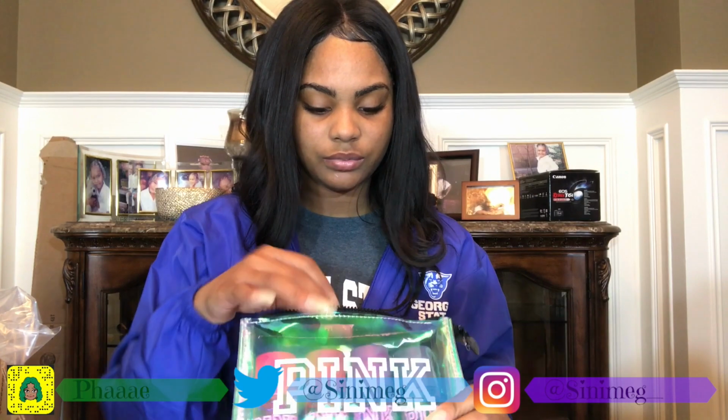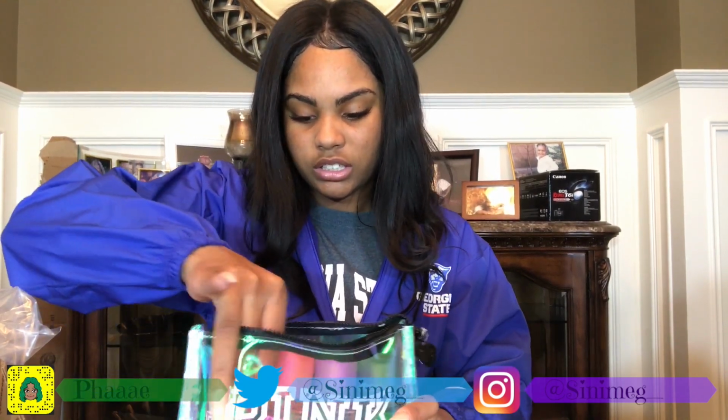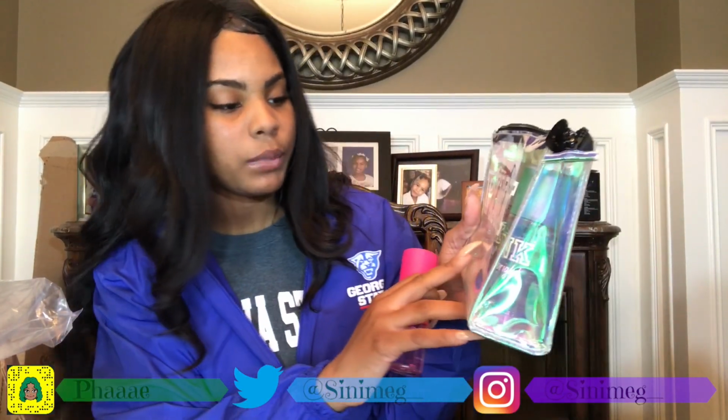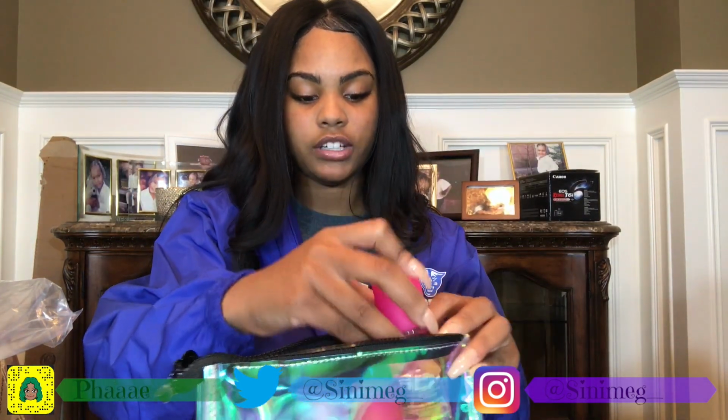Like, what's going on? So, these are the mini versions of them. Okay, so this is a mini version to the Fresh and Clean that I just showed you guys. This is 2.5 fluid ounces, which is way less than half of the one I showed you. It also has warm and cozy, sweet and flirty, and cool and bright. So, yeah. This would be a cute little giveaway gift.